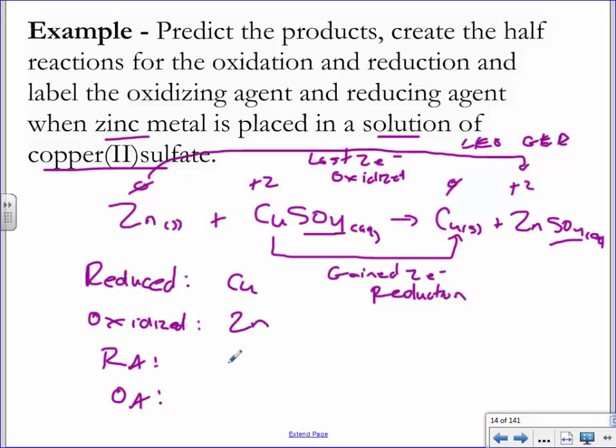Now, here's where I want to make it clear, though. Your reducing agent is the thing that causes something else to become reduced. So if we agree that this thing right here was reduced, it's this zinc solid right here that caused copper to be reduced. However, zinc is what was oxidized, right? What was the agent that caused it to be reduced? In this case here, though, I would call it the copper sulfate, because this entire thing caused that guy to change.